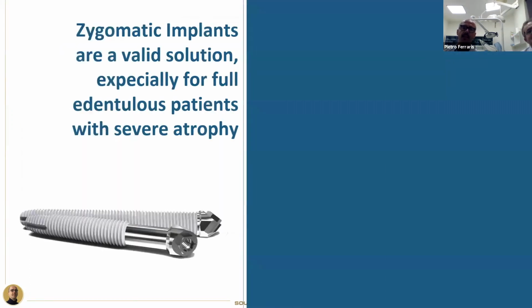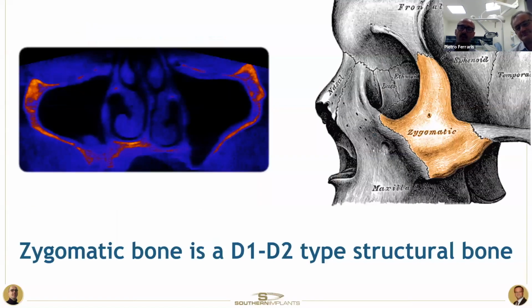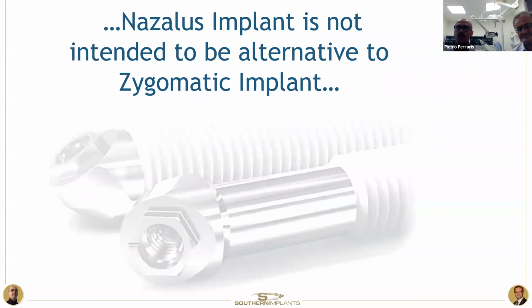Zygomatic implants are another valid solution, especially for full edentulous patients with severe atrophy. Zygomatic bone is a structural bone, type D1 and D2. And patient satisfaction with zygomatic implant support is similar to conventional implants. An important concept that we want to underline this evening is that the Nazalus implant is not intended to be an alternative to the zygomatic implant. It is a new weapon that you have in your pocket to try to give your patients a good immediate rehabilitation.